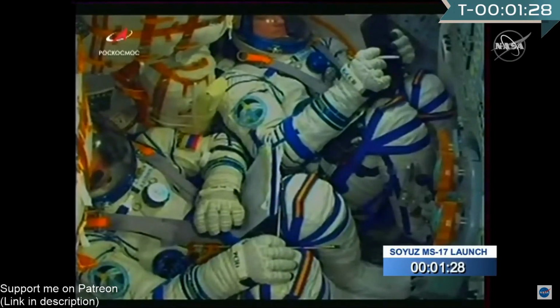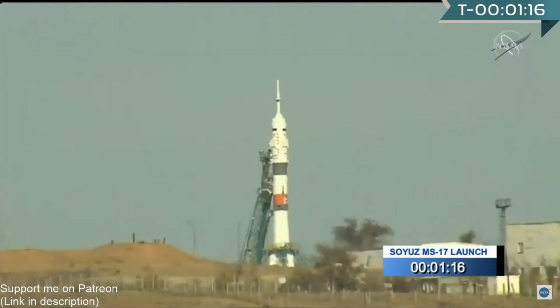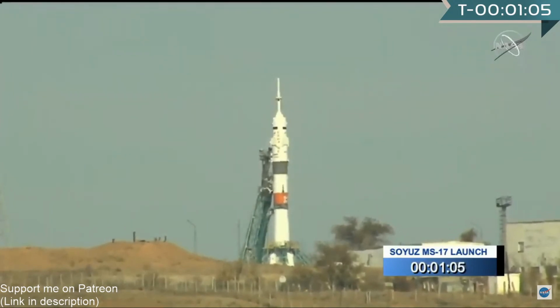One minute and 30 seconds left to go before liftoff. Ground propellant feed has now been terminated. This will actually go away. Like fairings just detach, this will also detach. Once they get inside it, like the fairings, they will detach, and then the spacecraft will be exposed to space.